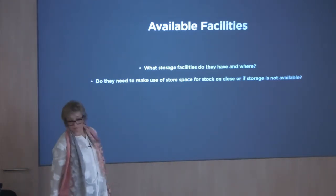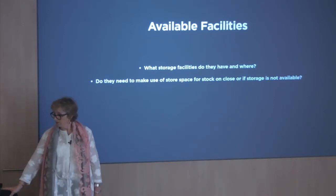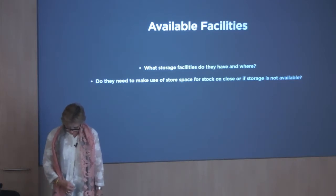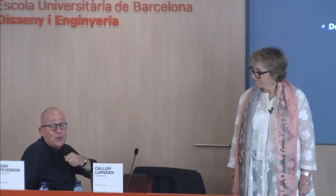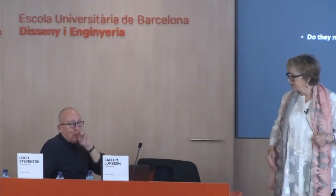A little illustration of that: when I did Tate Modern, working with the architects again, I worked it out that it would take a member of the retail staff 23 minutes to walk to the stockroom. So if a customer came in and said, have you got that in this colour, and it was in the stockroom, it was going to take 46 minutes of walking, and then adding finding it to come back. So we put the storage underneath.